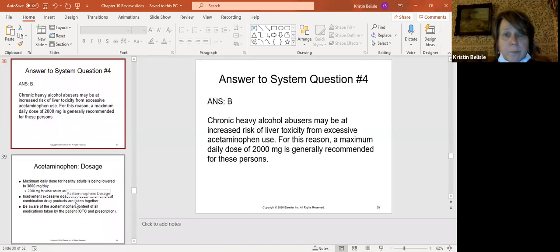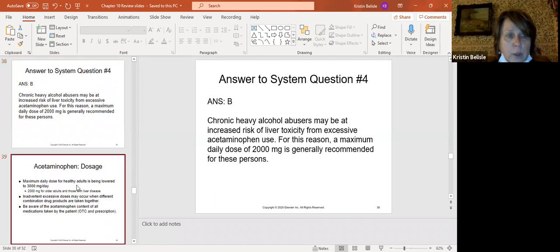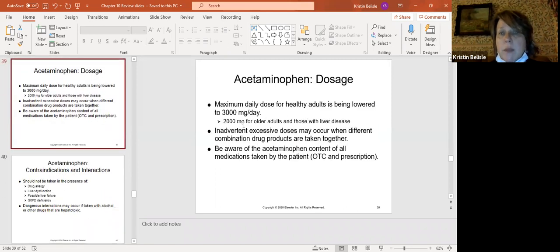So here you go. It goes through it. It is 3,000. So 3,000 milligrams a day is your max dose for Tylenol. Older adults and those with liver disease, no more than 2,000 a day. Children also have a limit, but for right now, I want you to know the adult limit.